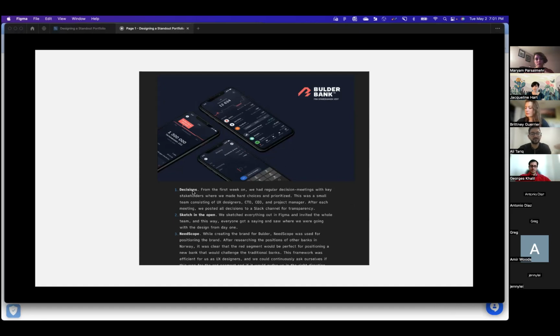But what I like about it is that it's easy for me to scan this and be like, okay, so this person had to take some decisions. They had to sketch in the open with people. I don't know what need scope means. I probably need a little bit more clarity. But this general idea of making it easy for me to scan this and follow some type of a skeleton of the process that you went through would be hugely beneficial.